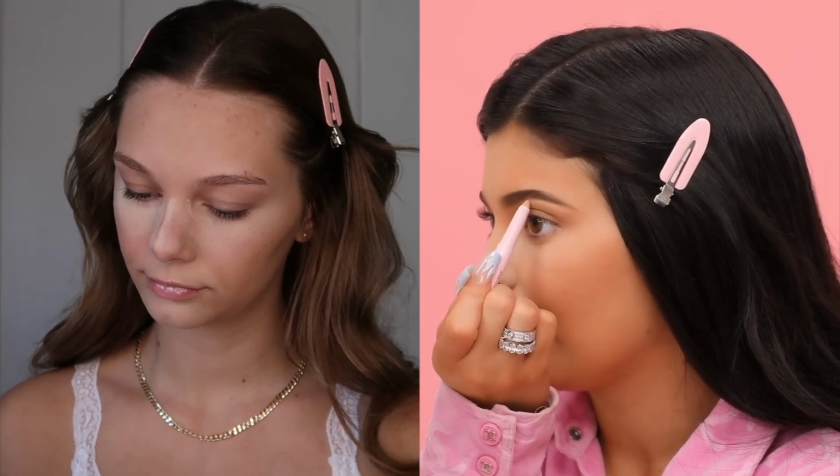These are my little brow sticks. I am obsessed. They're so easy. The best creation ever. And I kind of just line underneath my brow. Okay, so after I put that on, I kind of blend it out.